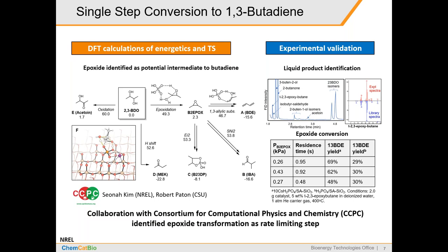In collaboration with the Consortium for Computational Physics and Chemistry, we're also looking at some of the underlying mechanisms governing the one-step production of butadiene from 2,3-butanediol. We've been able, with collaboration with Sona Kim and Robert Patton, to identify epoxide as a key reaction intermediate that governs the selective transformation to high-yield butadiene.